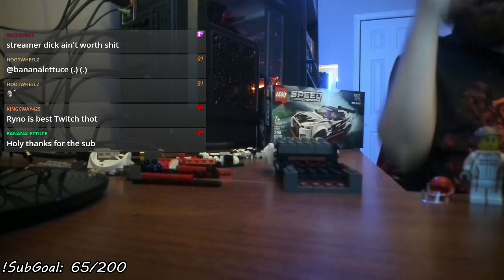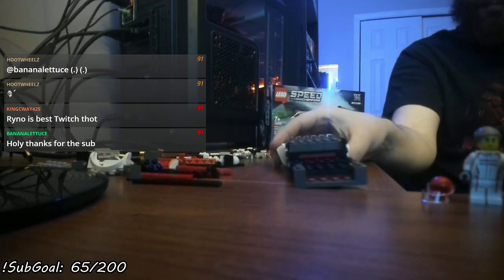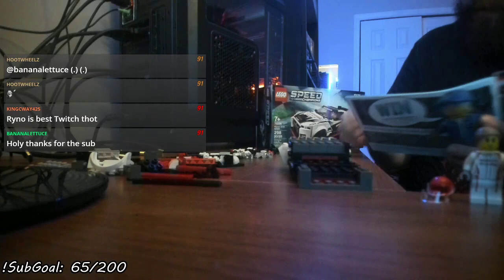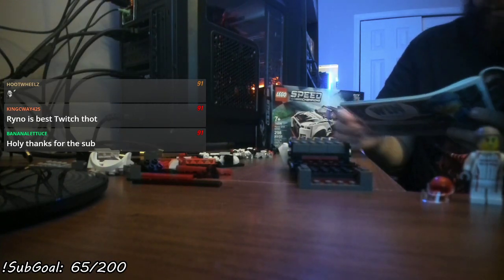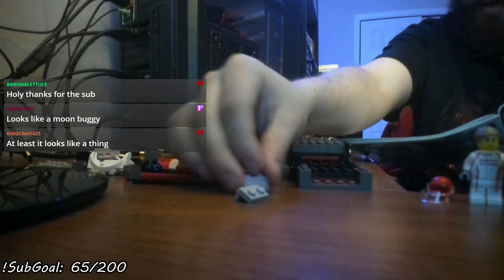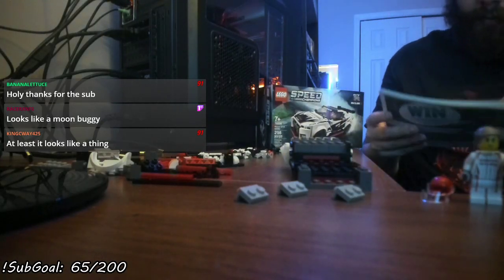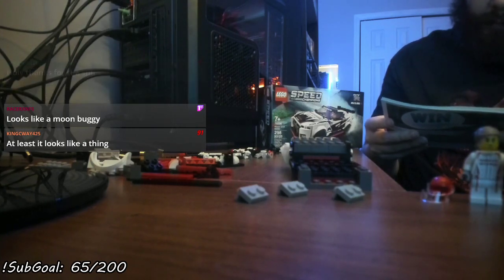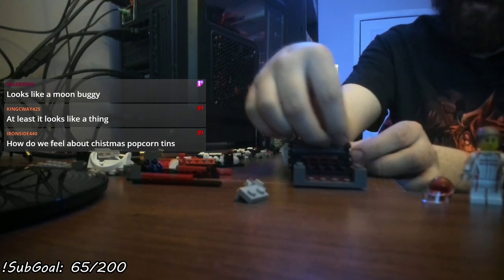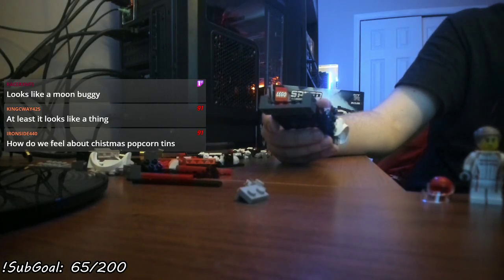Is it starting to look like a car yet? This looks like a car, right? Yeah, it's this I need. So I need three of these. It's like a moon buggy. We Gran Turismo 6 now. Alright, where do those go? Okay, we go on top of these. Correct.